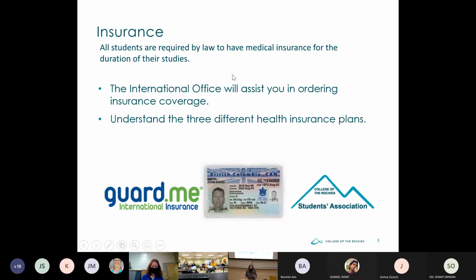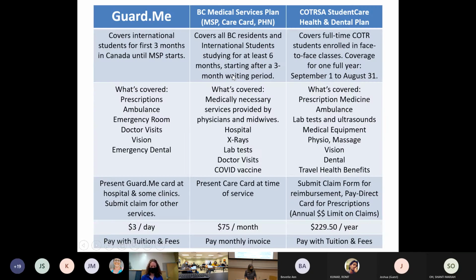The third type of insurance that you have access to is our Student Association Health and Dental Plan. You should be carrying these insurance cards with you at all times. You would have received the GuardMe by email. It's a little green card, and you can have a digital copy of it, but it'd be great if you can print it out and carry it with you. So here's a look at the 3 different types of insurance that apply to you.